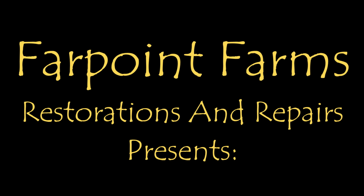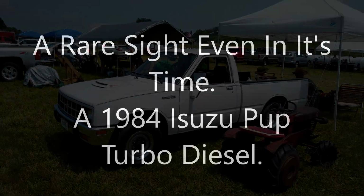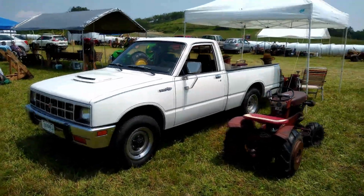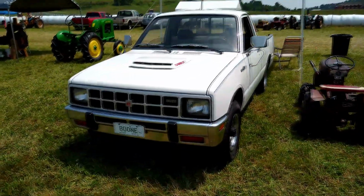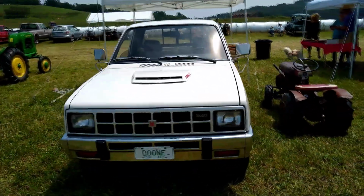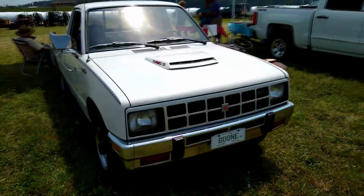There's always something that needs a little fixing on Far Point Farms. And the Isuzu Pup. You don't see these very often, and it's a turbo diesel. That's a rarity. Mallee's motors at their finest.